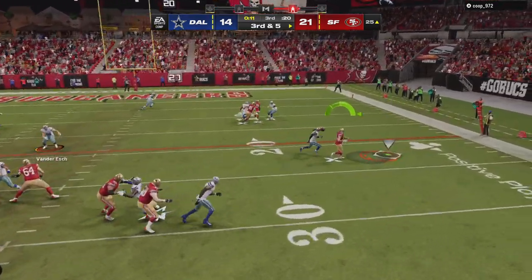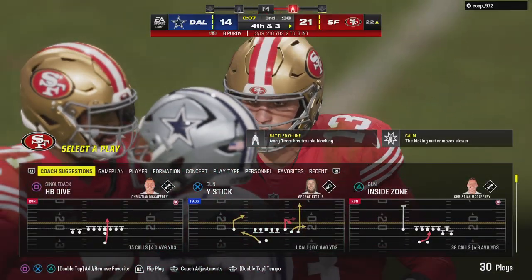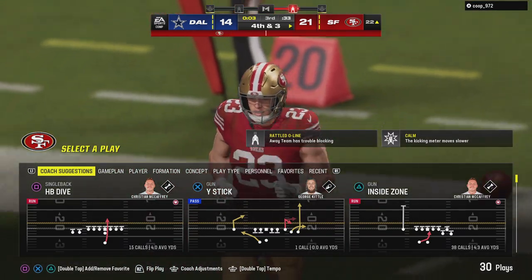Purdy from the gun, and he'll dump this off to his running back, McCaffrey. And he'll be stopped well short. Only 2 yards there. Fourth and three.